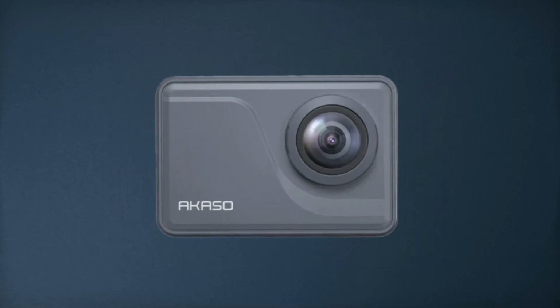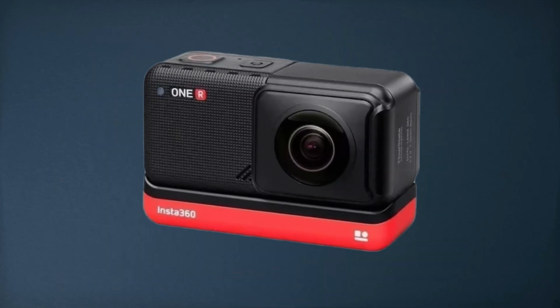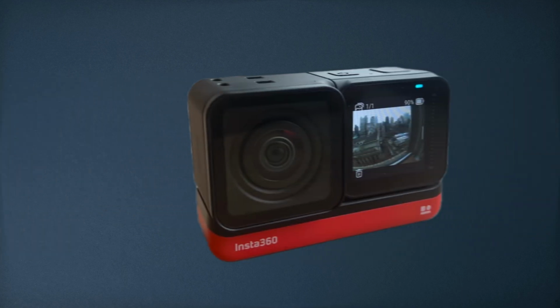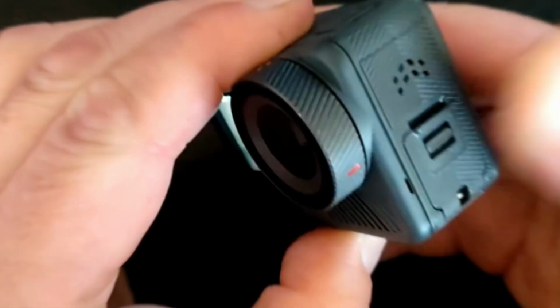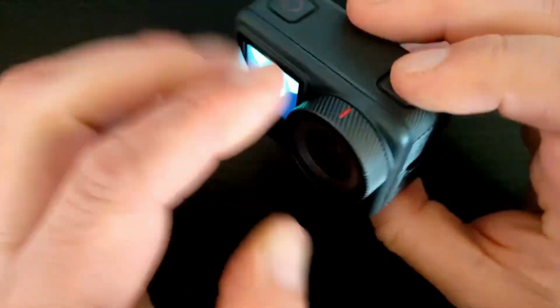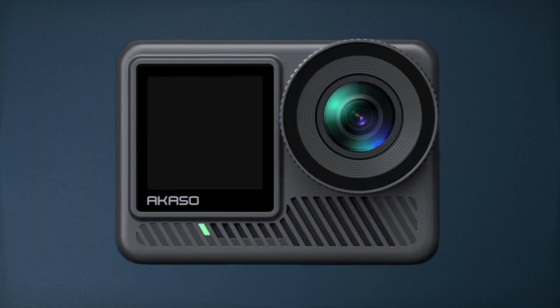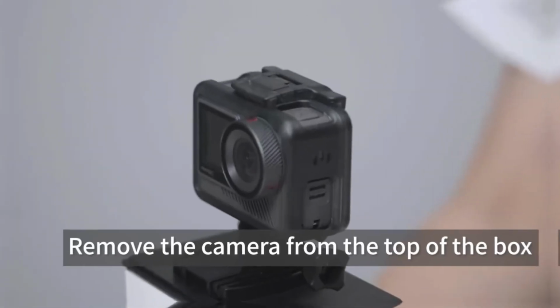Hey adventurers, are you ready to capture your most thrilling moments? Today, we're diving into the top 10 best action cameras available on Amazon that are perfect for all your adventures, whether you're surfing, hiking, or just exploring the great outdoors. Stick around until the end because I've got a surprising pick that packs a punch with features you might not expect.